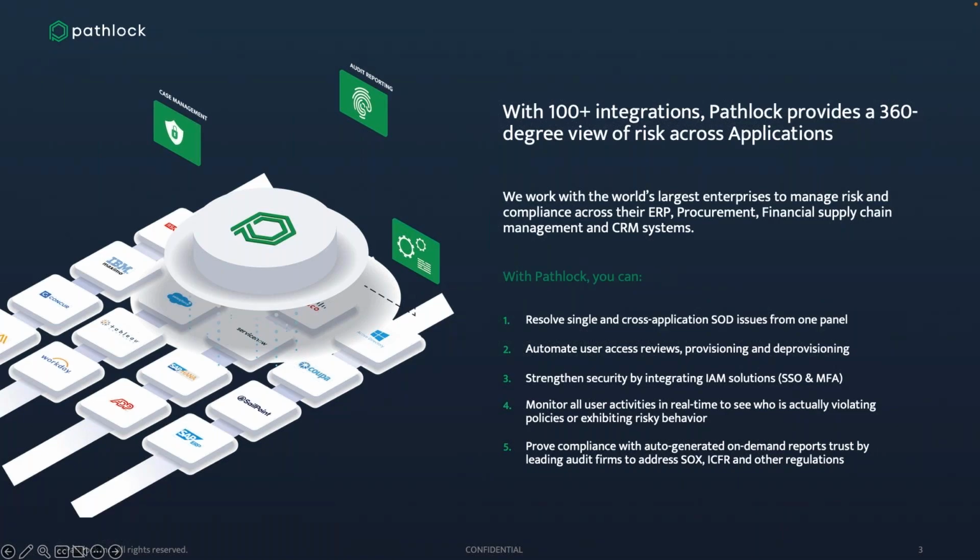So let's quickly introduce PathLock, and then we'll get into the content at hand today. PathLock provides a 360-degree view of the risk across your applications, and you're going to see that today. We work with some of the largest enterprises to help manage risks and compliance across their ERP systems, whether that's financial, supply chain management, or CRM systems. We give you a single pane of glass to understand the risks in your organization, who has the risks, and what you can do to mitigate them. We can also help with automating user access reviews, provisioning, and deprovisioning.